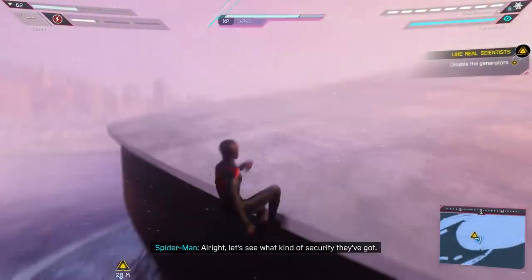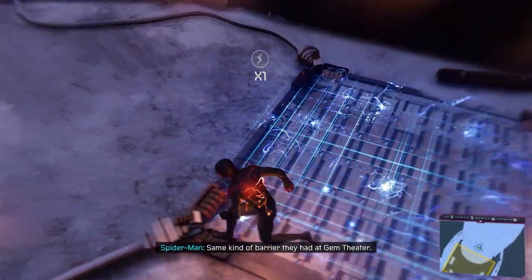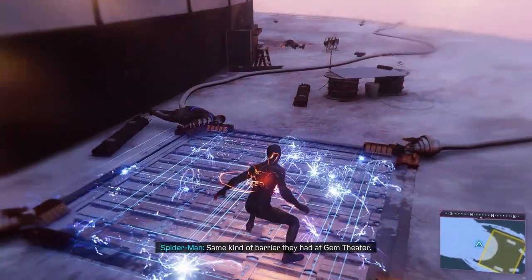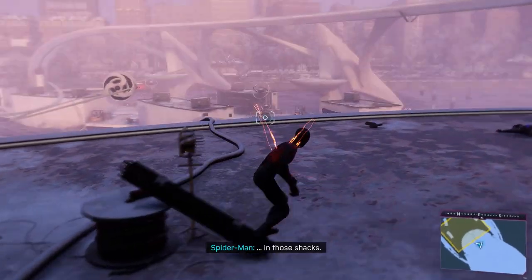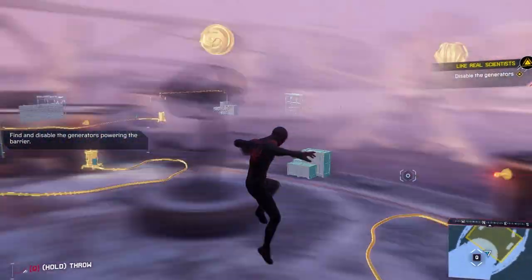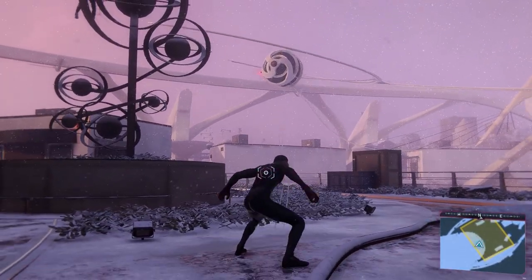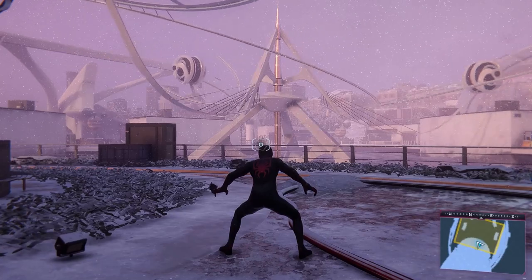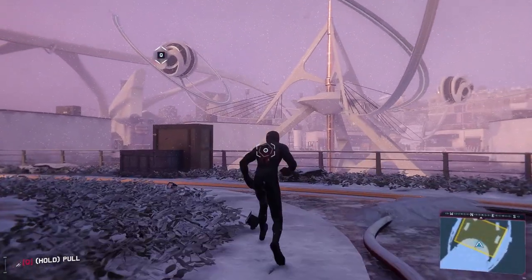See what kind of security they've got. Same kind of barrier they had at Gym Theater. I need to drain the generators in those shacks, which are locked and powered down. Need a new power source. Yeah, this'll work.